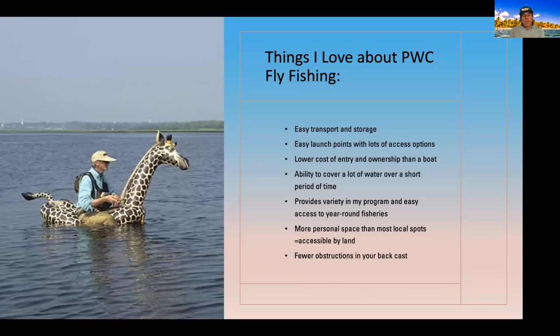Part of the things I love about saltwater fly fishing is how easy it is, at least for me. I live 30 minutes from the beach, just a little bit inland, and within an hour's time, I can leave my house, be set up, and be kicking out on the water to where I get a mixed bag of species.